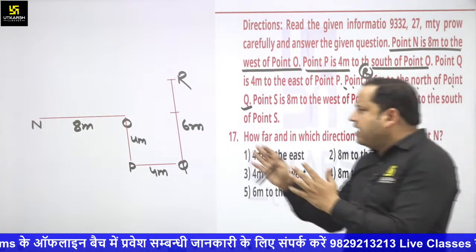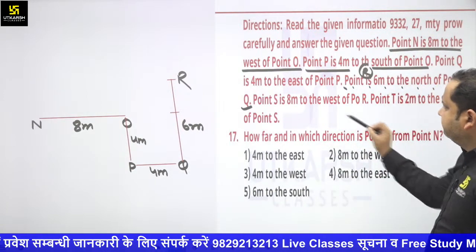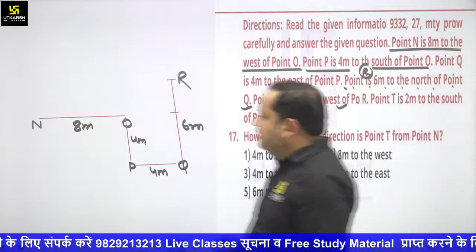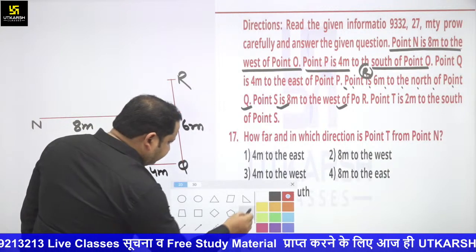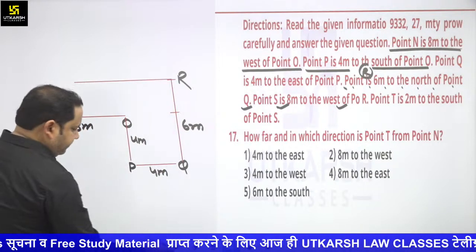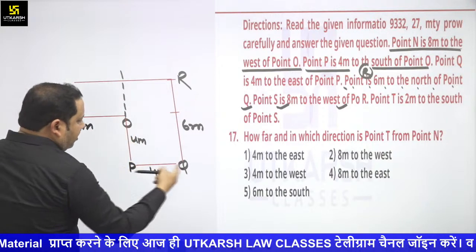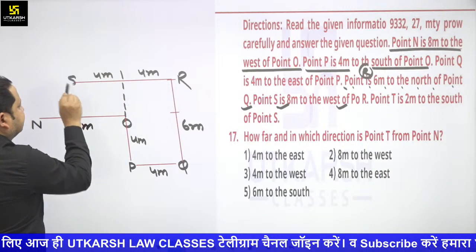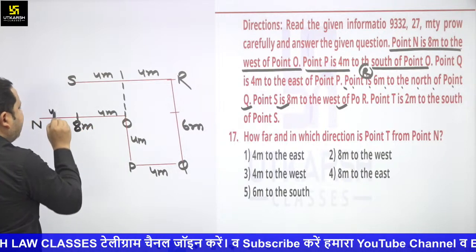So if you are having any problem, I am going to solve this question. Okay, so don't panic. Now point S is 8 meter to the west of point R. Now this point is very important. Point S, see, this distance is already 4 meter and this is 4 meter. So this is S, which is half of this distance. If I take the half distance, this is 4 meter and this is 4 meter.